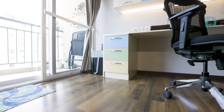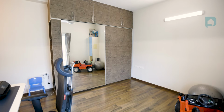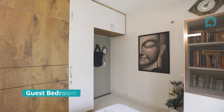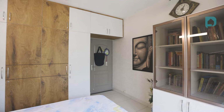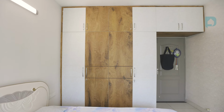Again, if you see the wooden flooring and the cupboard which we have, the color over there is complementing the new study area as well. The designer understood my thoughts, and then he planned one bookshelf. It is looking very nice, and the cupboards are coming out very nicely.